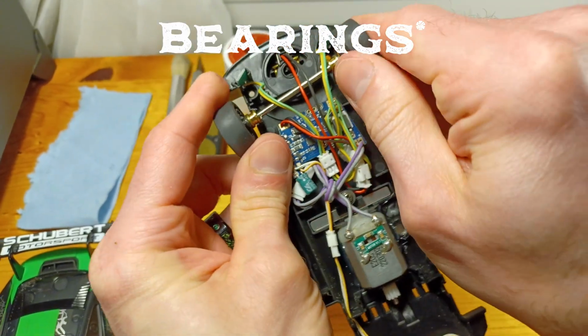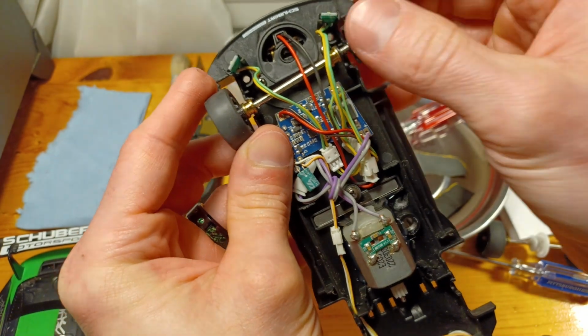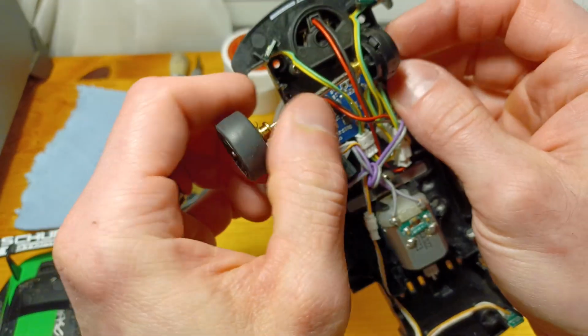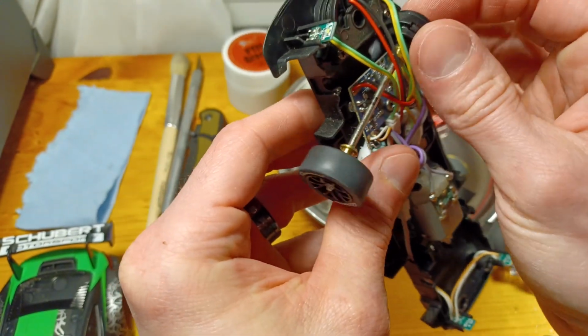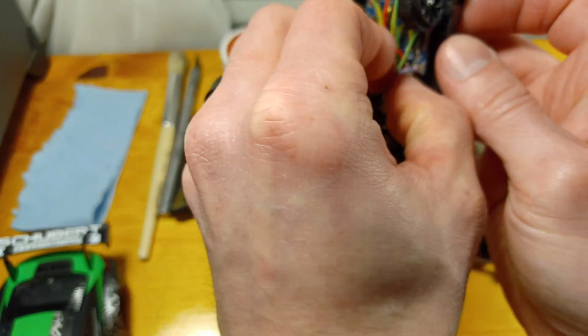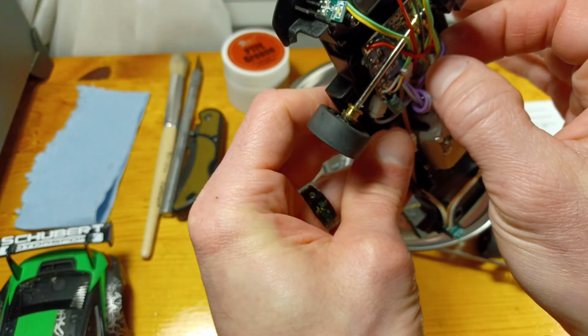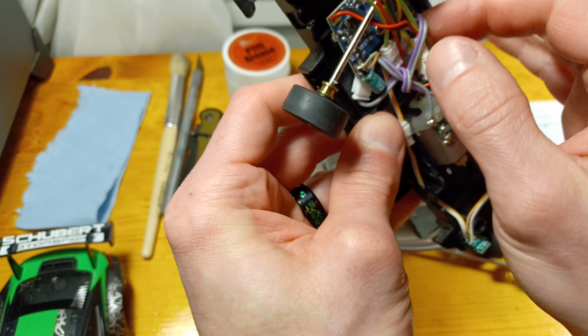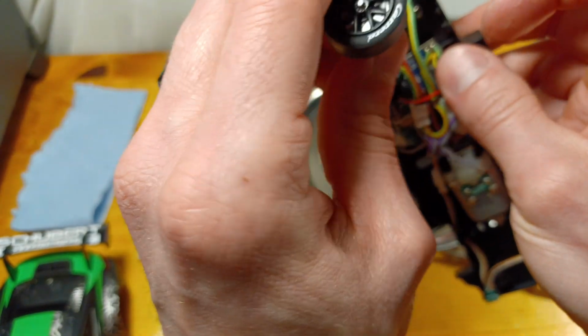And we're going to get these bushings running a little bit smoother on the axles here. So let's finagle them out from underneath these wires without pulling too much out here. This one's a pretty tight loom, so it's fighting me a little bit there, but there we go.